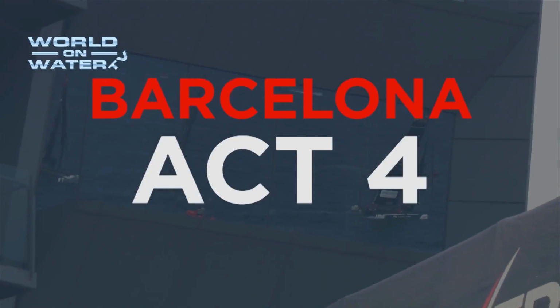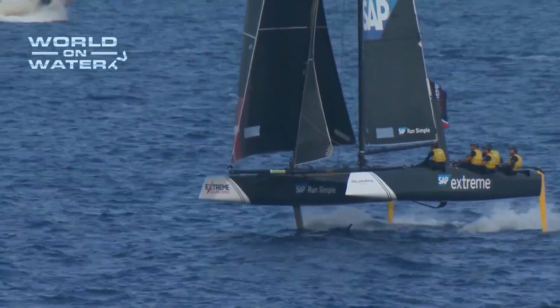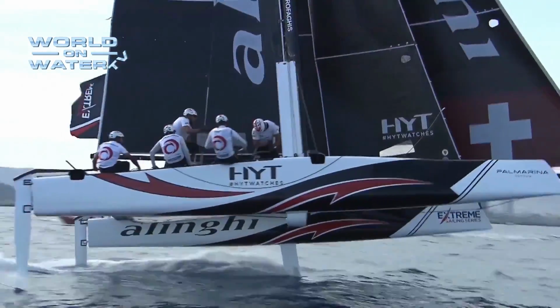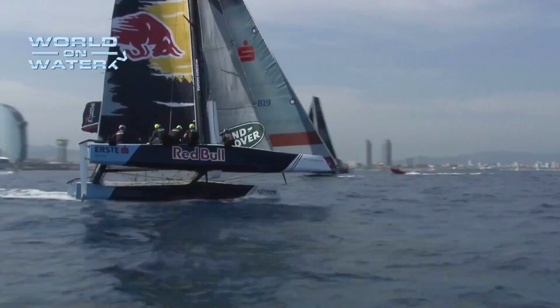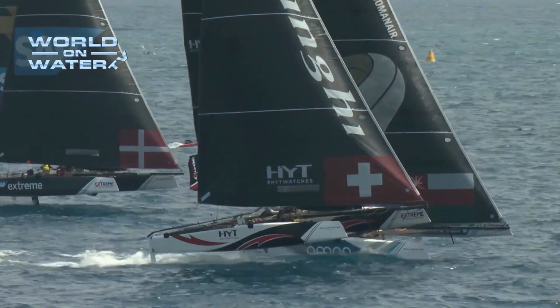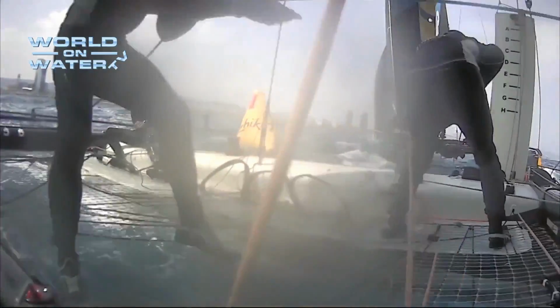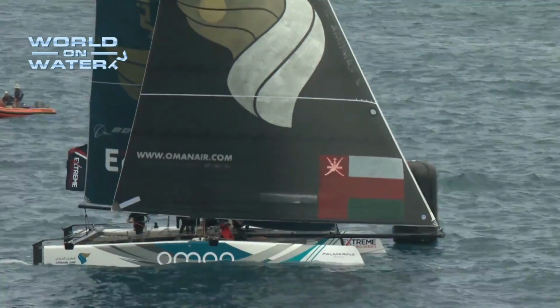Hopefully a little bit more puff today and a little bit further right and hopefully slightly flatter water and then, yeah, boiling, boiling, boiling. The Swiss team and SAP Extreme, the Swiss going over the bows of Adam Minoprio. Well, Oman Air having a great run after this jibe here. Again! That's two now! Oman Air coming across the line.